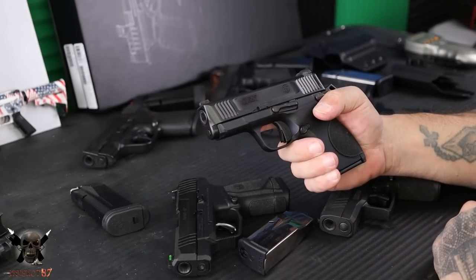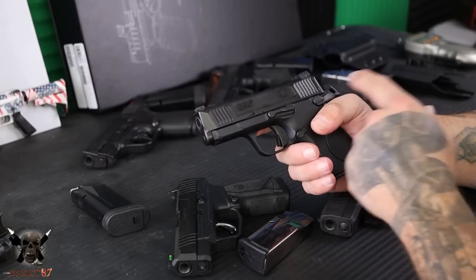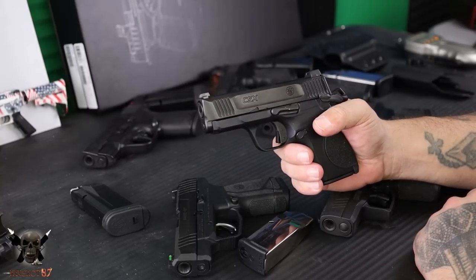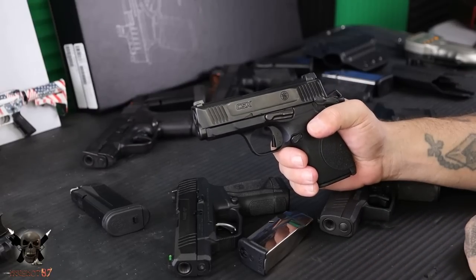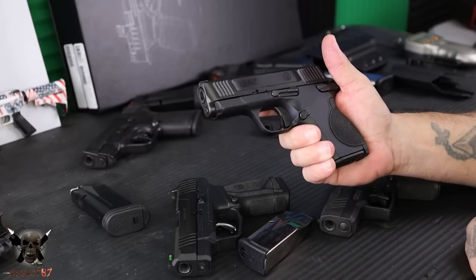This is a hammer-fired gun, and this is really the only hammer-fired gun that we have. So if you carry this gun loaded in the chamber, you're gonna actually engage that safety. So this gun is gonna come with a safety. It has to have a safety because your hammer is gonna be down whenever you carry this, and then you sweep that safety off whenever you're ready to fire.